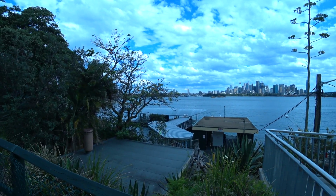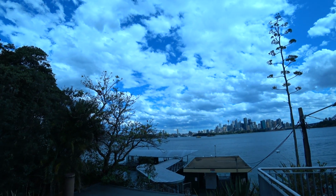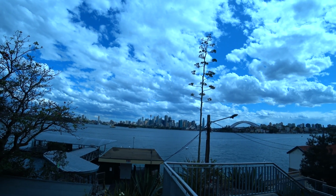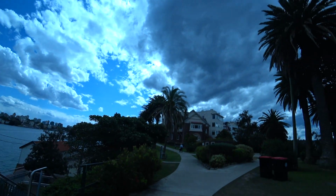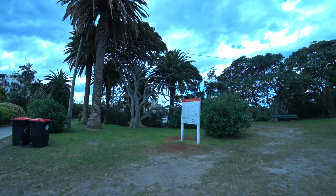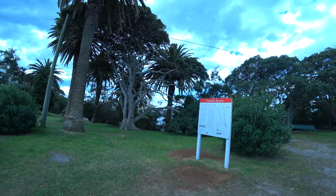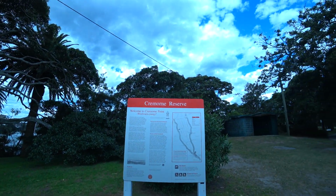So here we have the ferry station. Looks like a ferry might be coming over as we speak. We have the awesome view of the city, Opera House and Harbour Bridge. Let's go for a wander. At the moment we're in Cremorne Reserve. Welcome to Cremorne Point.